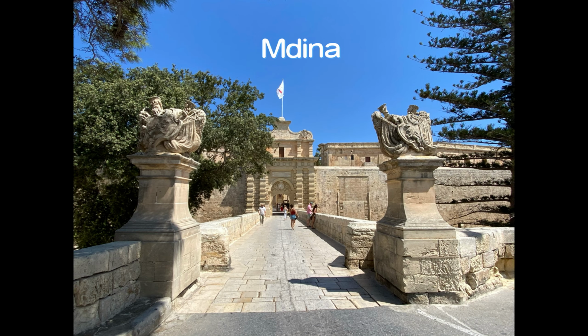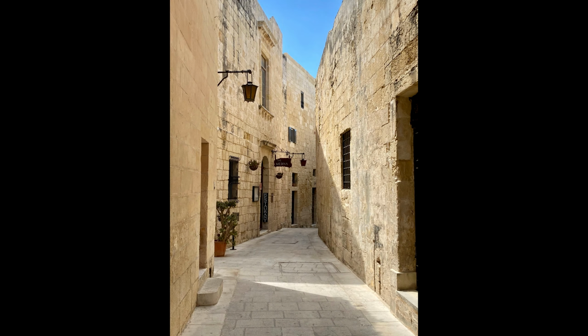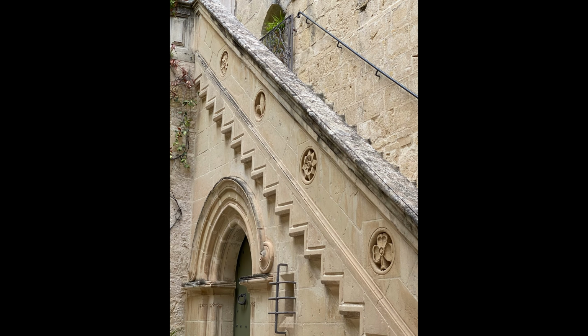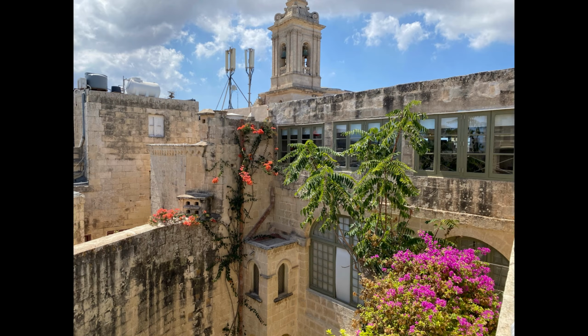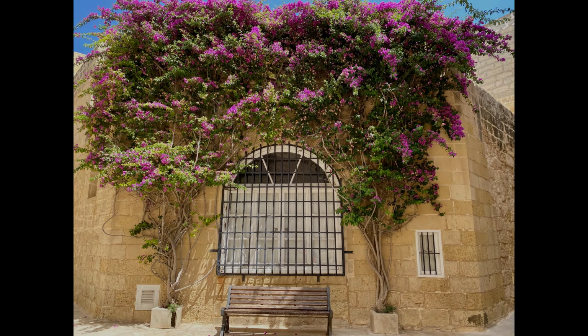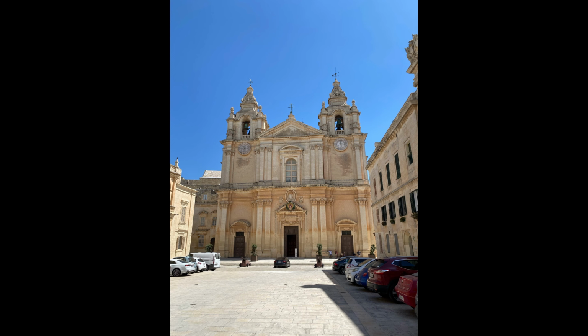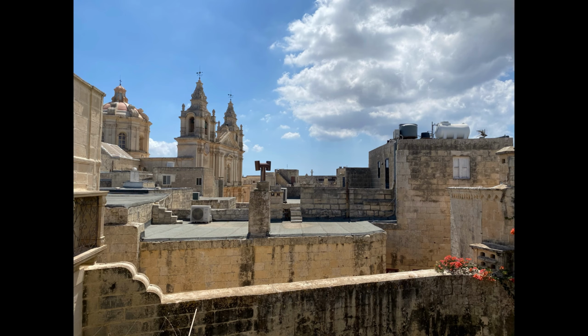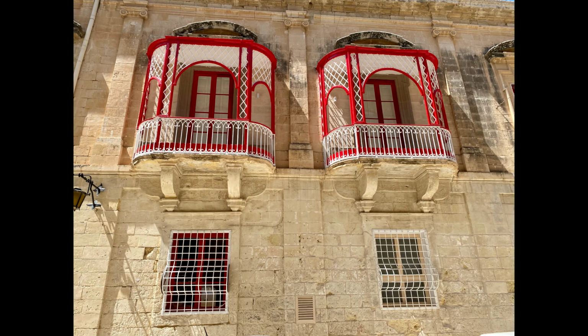The following day, we headed further north on the island to the historic city of Mdina. Mdina is also known as the Silent City due to its serene atmosphere and lack of traffic. It served as the capital of Malta until the medieval period when it was replaced by Valletta. Mdina has a rich history that dates back over 4,000 years. It's been inhabited by various civilizations, including the Phoenicians, the Romans, and the Arabs. The narrow, winding streets are lined with historic buildings, including palaces, churches, and homes with traditional Maltese balconies.